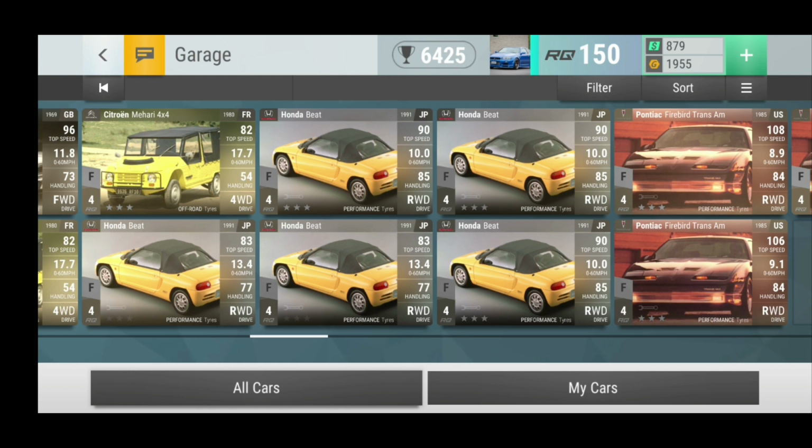I think it's really crucial to have these for the low RQ events, and also for club events. You very often need a Honda Beat to step in for you.